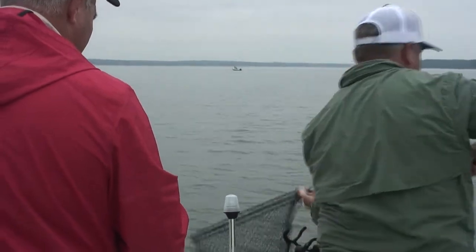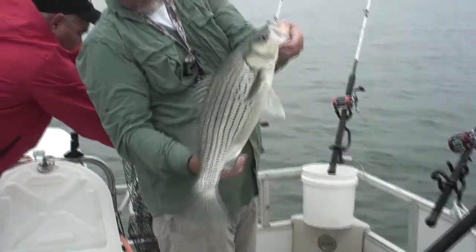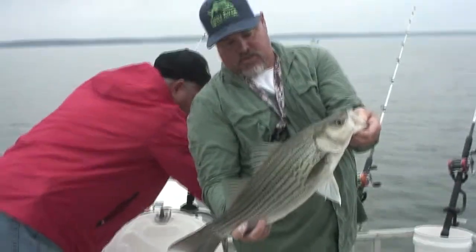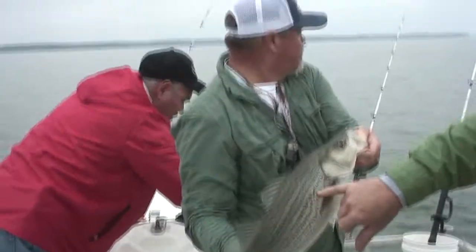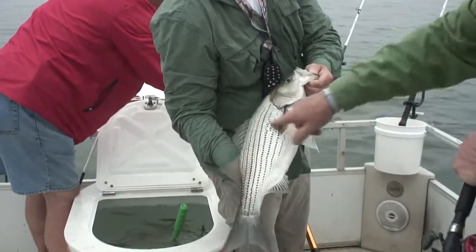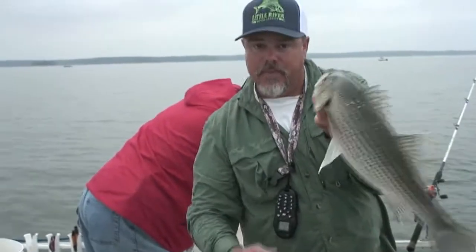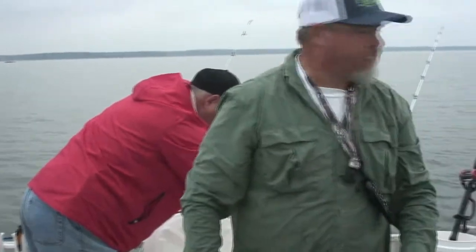That's a pretty hybrid. Pound for pound, they fight a whole lot harder than a striper does. Yeah, they sure do. That's a beautiful fish. And that's how you can tell it's a hybrid, because of the broken lateral lines right here. Stripers' lines will be straight all the way through. Short, fat, and football shaped, and mean as a Georgia linebacker. Beautiful fish. We're gonna let him grow.